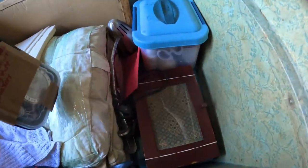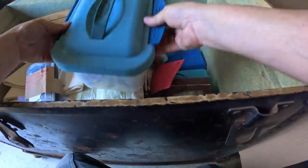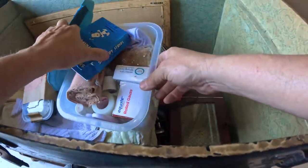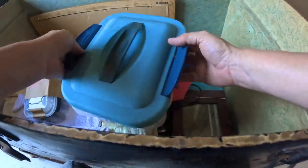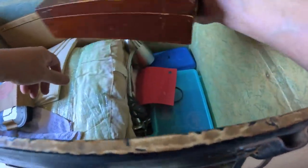This is getting interesting in here. Apple charger. I see a knife in there. Okay, let's go through that in a second. That looks like more first aid. Yeah, first aid stuff. What's this? Oh, guys. This looks interesting.